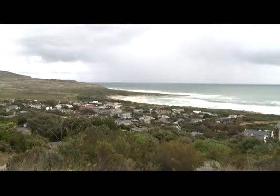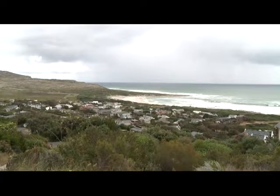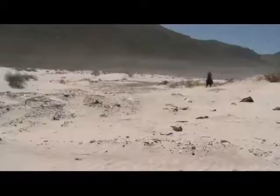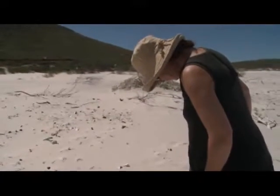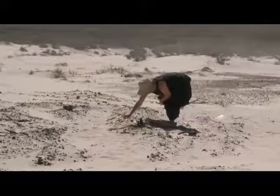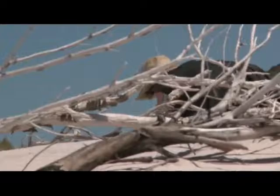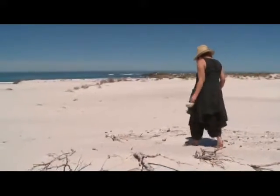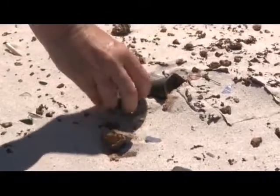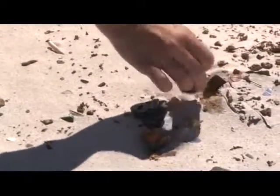When I first moved to Scarborough, it was like a gift to me to be given this resource, this interesting thing that I could make work out of. Whitsunds Beach 30, 40 years ago was the municipal dump because this area was very unpopulated. So it's filled with all the suburban rubbish of the surrounds. It feels like a cemetery in some way.